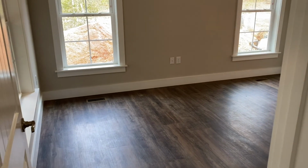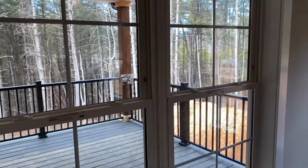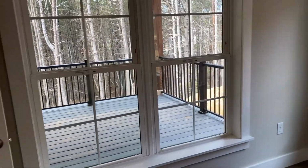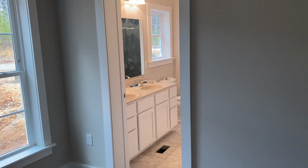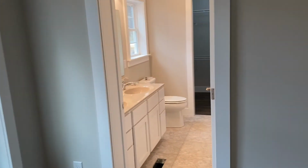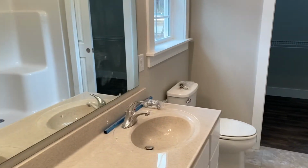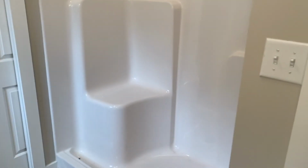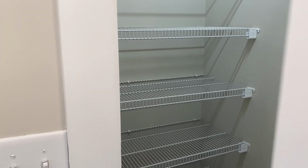Now, off the living area is the master bedroom, a good sized room with a lot of windows to enjoy the light, and you don't have to climb stairs if you want a main bedroom on the main floor with the living area. The bath has tile floors and a double vanity. We did a double shower with a bench or seat. We also have a large linen closet. All our closets have lights.